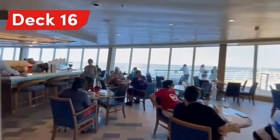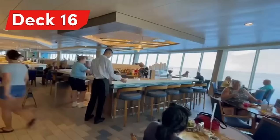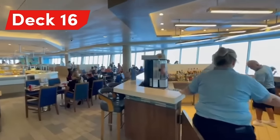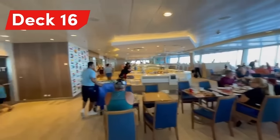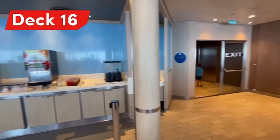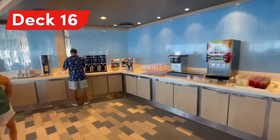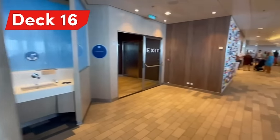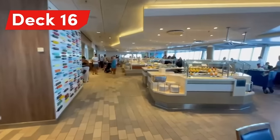The Windjammer offers so much variety. This little bar area, they serve gourmet coffee, fresh squeezed orange juice. If you have the drink package or if you use vouchers, all the beverages you see right here are free, but from where the bartender is, you pay for those.